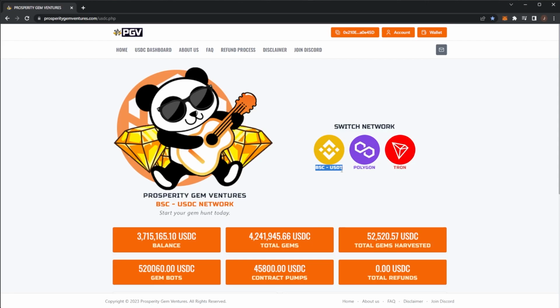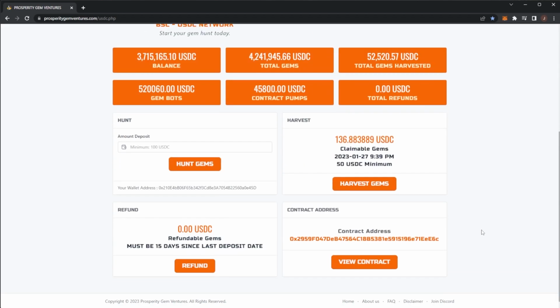People are asking questions saying, if you do a refund on USDT, can you jump into USDC? Yes, you can. They're separate contracts, so it's perfectly fine. You can be in both. Basically the whole idea for PGV with this new contract is all of these networks are going to get closed, and they're all going to be moved over to this USDC contract with everybody refunded. But yeah, you should get your refund by Friday, which is pretty nice.